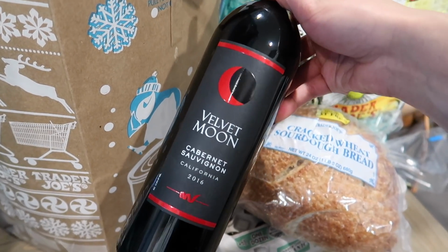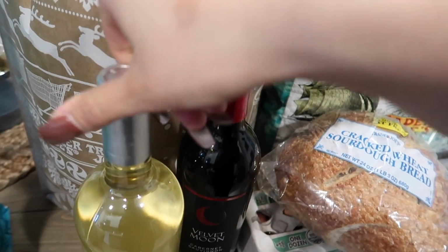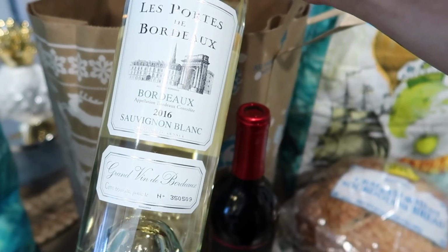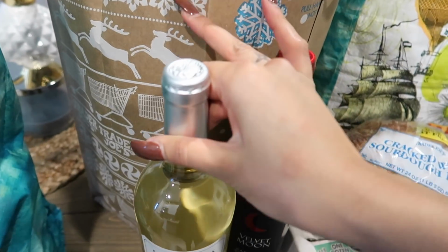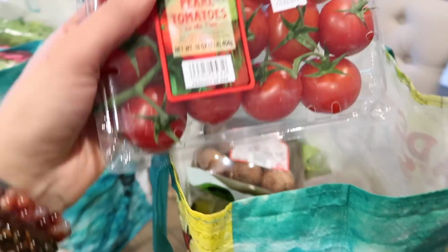And I love the Velvet Moon Cabernet, so I got one of these. I also picked up a new wine by a line that I really love, actually pretty inexpensive. I want to say $4.99. It's a French white wine, a Sauvignon Blanc. I feel like I'm saying that wrong, but we'll go with it. And for those weekend party nights out, you know we have to have some beer, so I just get the Blue Moon.